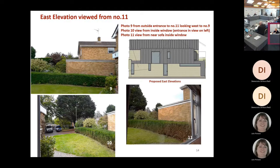We heard that there's going to be a heat source pump fitted. I can't remember seeing this anywhere in the report, but there's no sign of solar panels, for instance, on the roof. But I don't know if those are going to be included at all. Question.